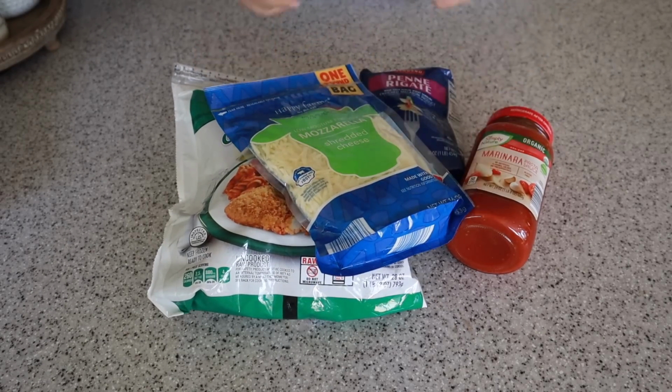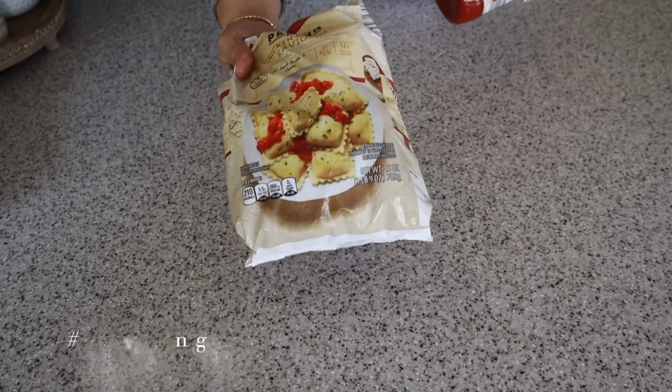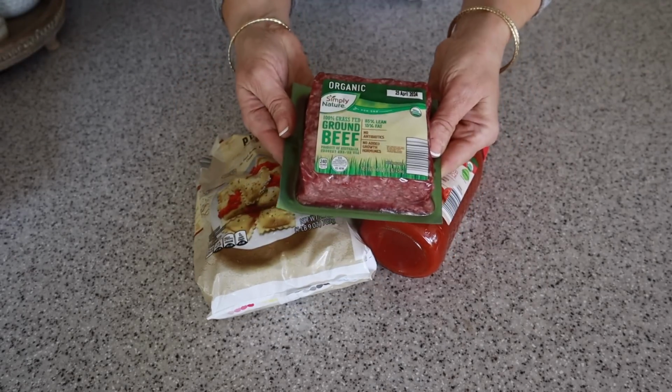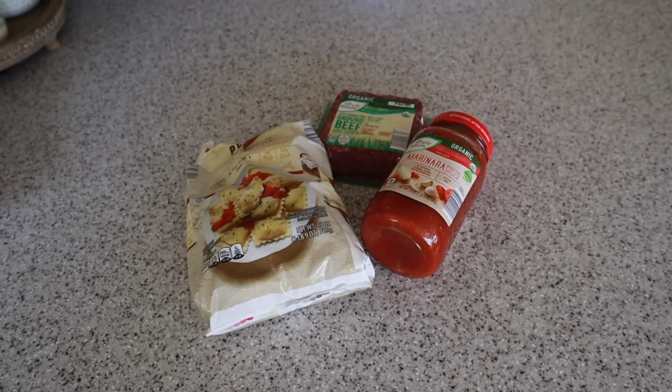I didn't realize until later that I actually got the chicken and cheese ravioli, so you could even swap out the marinara for Alfredo sauce. That would be delicious with these ravioli too.